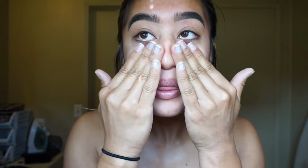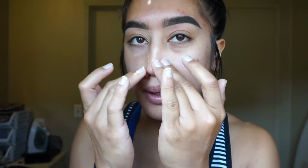It's very tacky, which is good because that holds on to your makeup. So that really got in there quickly. Well, I think this one gets stickier faster than the Nivea Men's Aftershave Balm. And let's see how my pores are looking.